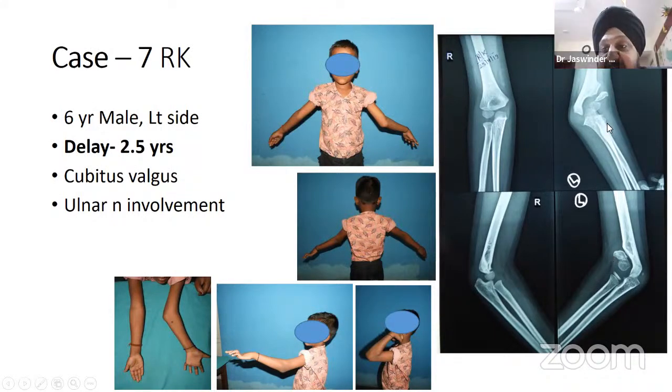Yes, sir. So in this case, the main complaint was that the patient had deformity along with ulnar nerve involvement. For deformity, particularly in these kinds of cases, try not to do something again for fixation of the fragment, though we'll show what we did. The deformity can be corrected by osteotomy, so supracondylar or medial closing wedge osteotomies. For the ulnar nerve, we'll do a neurolysis and anterior transposition of the ulnar nerve. So that would be our plan.